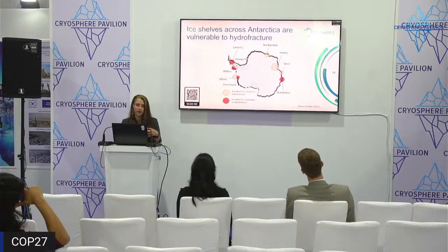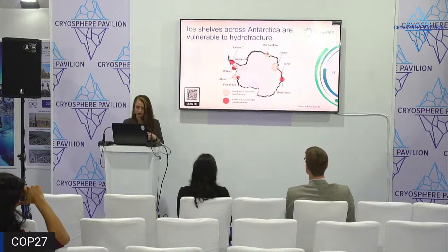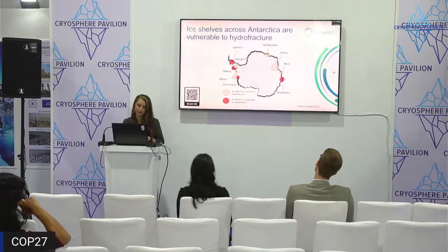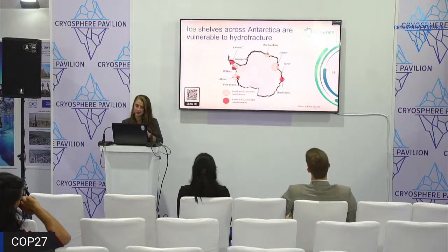So even if it melts really extensively, and in fact that picture from a couple of slides ago was over George VI, even if it melts very extensively, it's not likely to collapse because it's structurally very resilient. However, there are 4 ice shelves that we identified that at 4 degrees worth of warming particularly, but also at 2, are especially vulnerable to this kind of surface-driven collapse, including Larsen C.